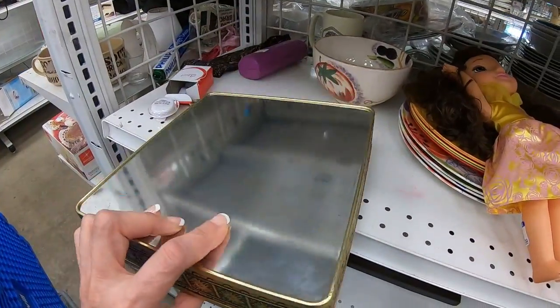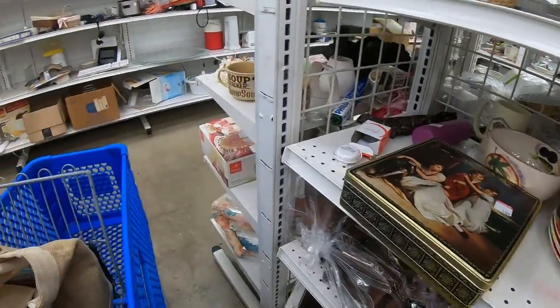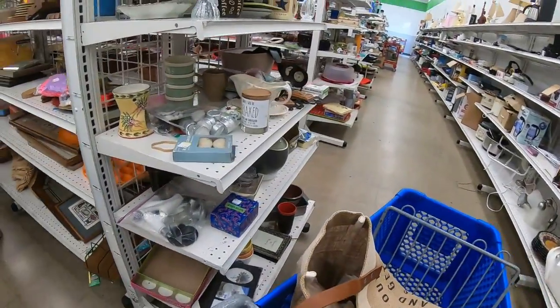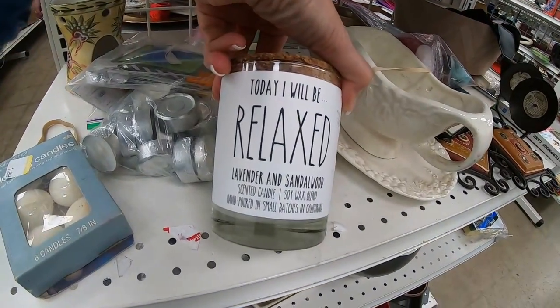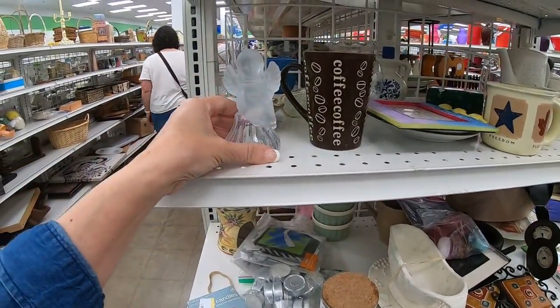I always look at tins. I don't pick up a lot of them. I used to pick up quite a few, anything that had beautiful artwork or really beautiful floral pattern, but I'm really over it. Not that they don't bring money, but I don't know. It's not really my thing anymore. I loved this. Today I will be relaxed. That's so me. And then I do 100 things.